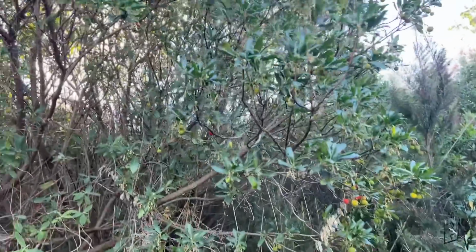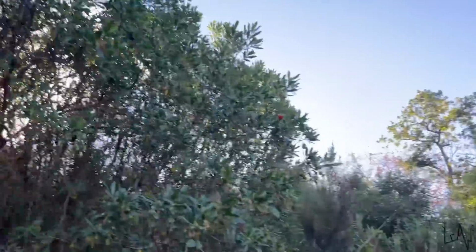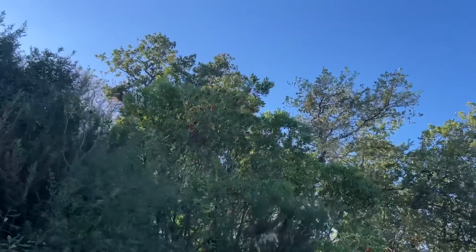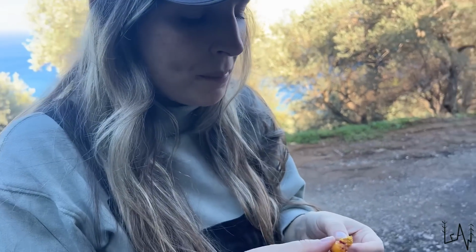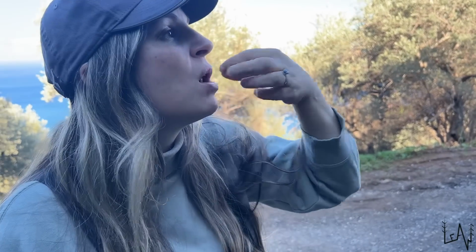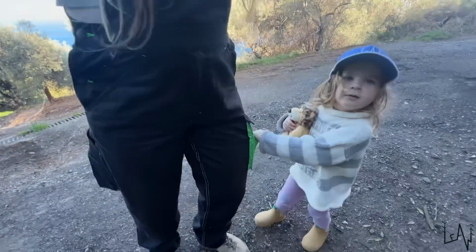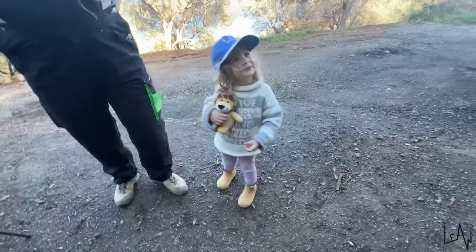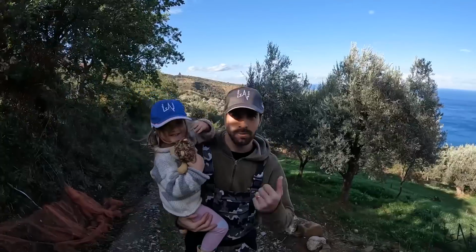You see, and this is the tree. Full of berries. And up there. You can make jam with this. Mamma, io voglio ancora dei corbezzoli. She's saying, I want more corbezzoli. Okay. Please come with me.